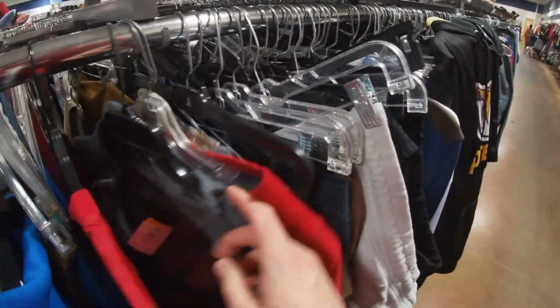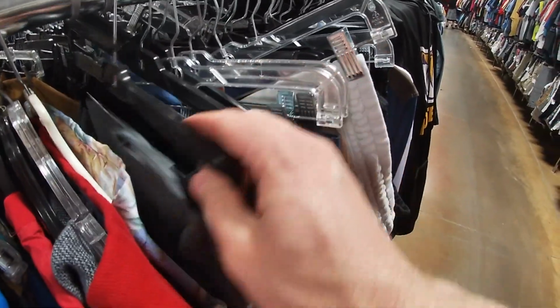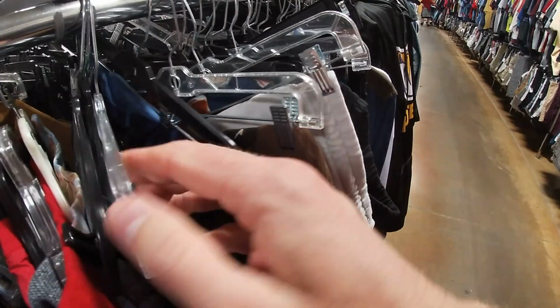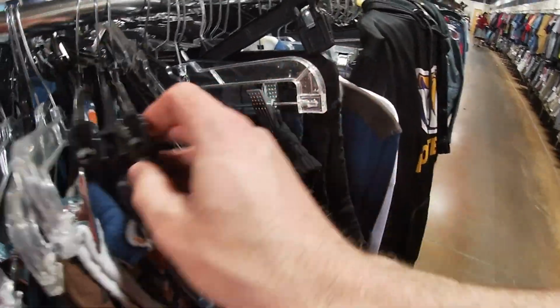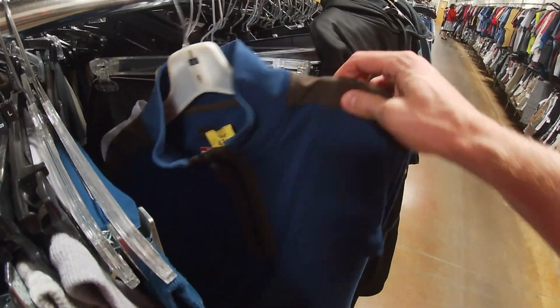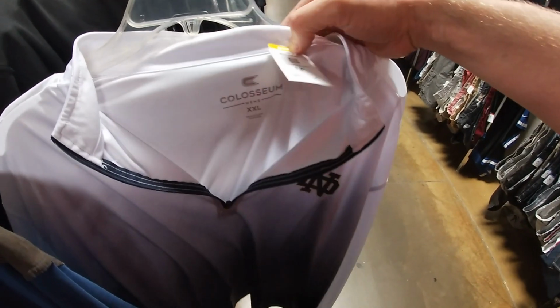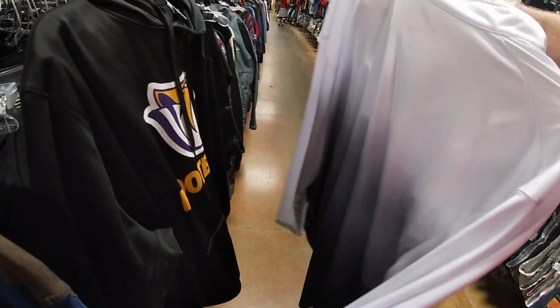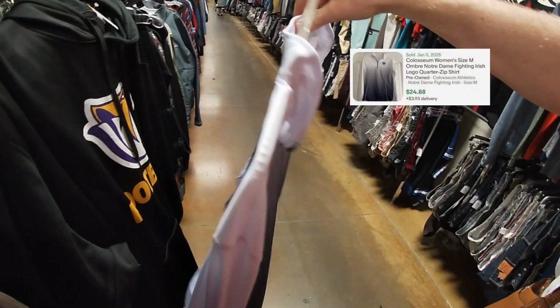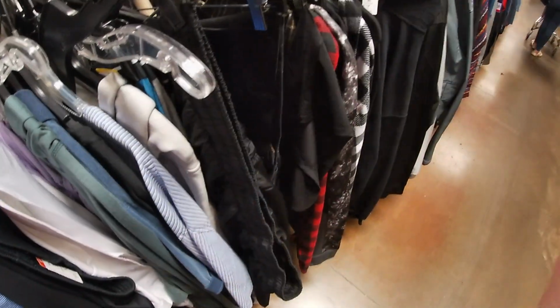So the first item you'll see here actually falls into the sports teams, or specifically the college brands. Now I have a lot of success selling college stuff, especially if it's a bigger school. And what I found here is a Notre Dame Coliseum Double XL quarter zip. So again, Notre Dame just won the college football playoff, so I assume around the fall this will probably be a really good seller. And the comp here you'll see is a women's shirt, and it's a medium. So obviously men's and a double XL is probably going to give a little bit more value, and I think I'll get around $30 for it.